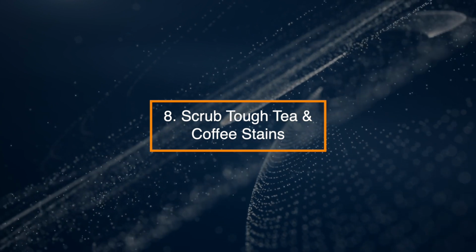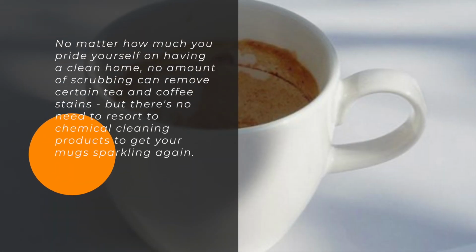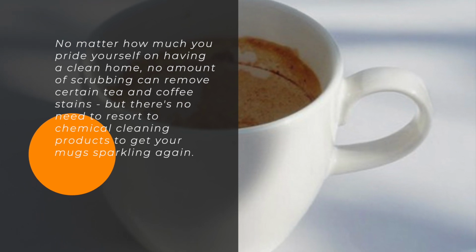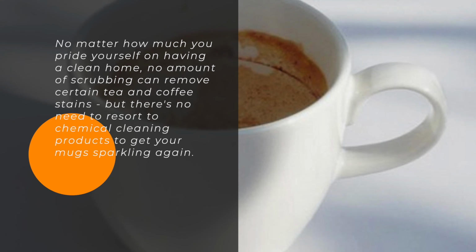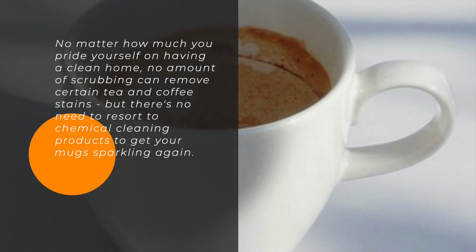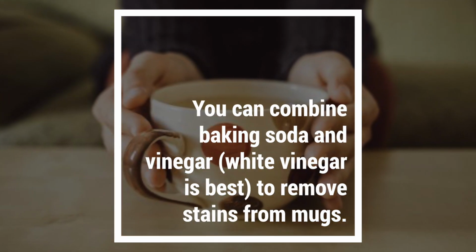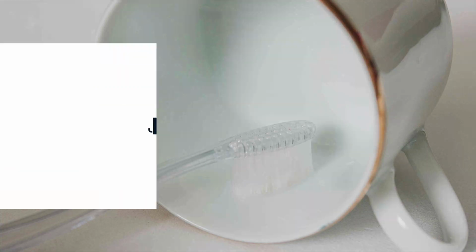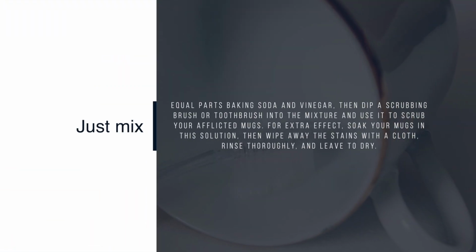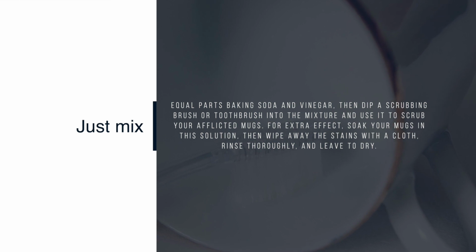8. Scrub tough tea and coffee stains. No matter how much you pride yourself on having a clean home, no amount of scrubbing can remove certain tea and coffee stains. But there's no need to resort to chemical cleaning products to get your mugs sparkling again. You can combine baking soda and vinegar, white vinegar's best, to remove stains from mugs. Just mix equal parts baking soda and vinegar, then dip a scrubbing brush or toothbrush into the mixture and use it to scrub your afflicted mugs.